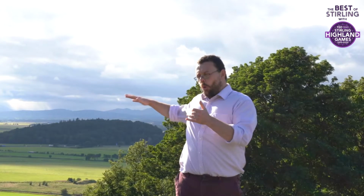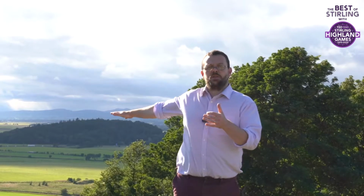For me, this is just one of the most incredible places in Stirling. We've got this absolutely astonishing view. Behind me is Ben Lomond. The low-lying grass area 10,000 years ago was underwater. This was an inland sea.